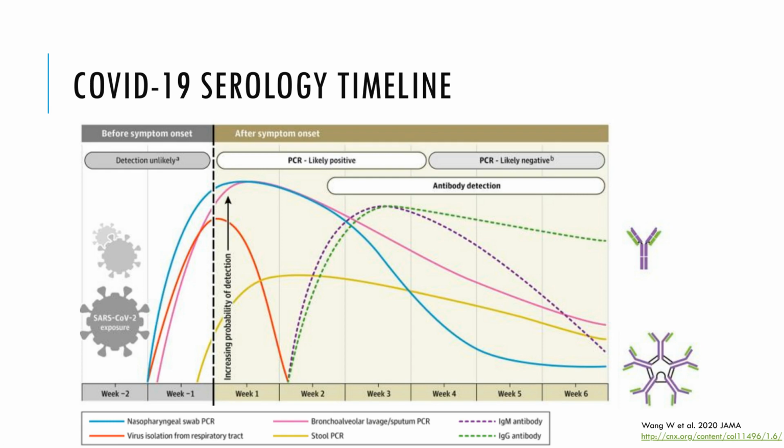And although we know that we can detect PCR up to 30 or more days post-infection or post-symptom onset, the likelihood of detecting PCR is really in that first 2 and maybe 3 weeks post-symptom onset.